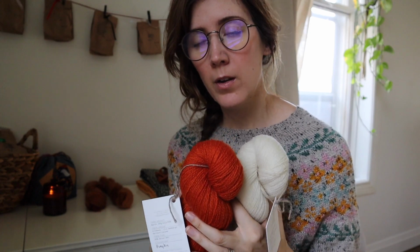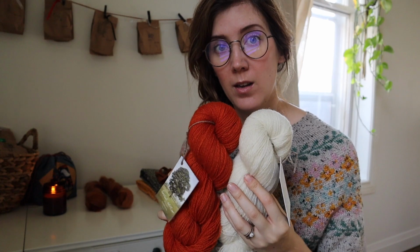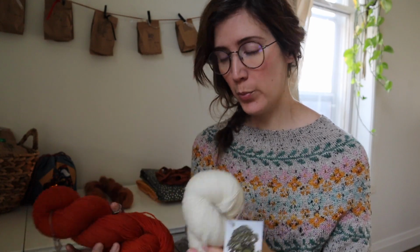I felt like such a mad lady, but I ordered her Jacobs. She does a special limited edition Jacobs yarn once a year, I think, and Jacobs is another breed of sheep. And it's this beautiful heathered charcoal gray. So that will be my body color. Those will be two of the colorwork colors potentially.